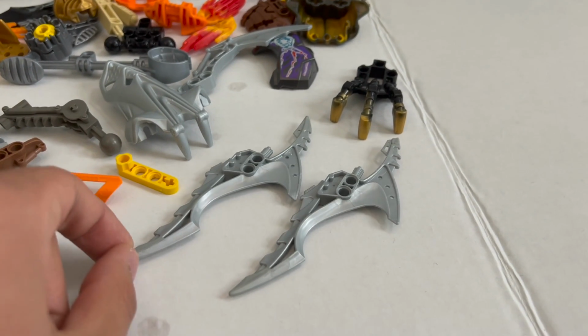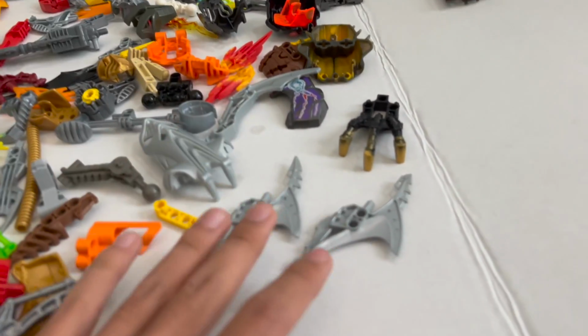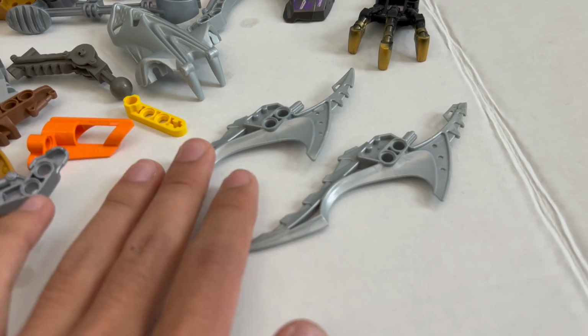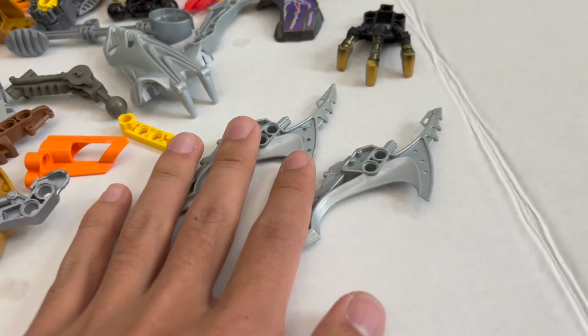These are some of the rarest Bionicle pieces, really expensive on Bricklink, around like $7, $8 a piece. So already the cost of all the parts here has been pretty much recouped by just these. Although, of course, I will be keeping these for myself. There's a lot of different builds I've been wanting to do with these particular blades that, unfortunately, they're really hard to come by in silver, so I just haven't gotten around to doing them. But really nice to be able to get these.